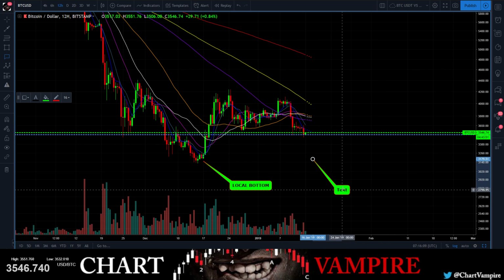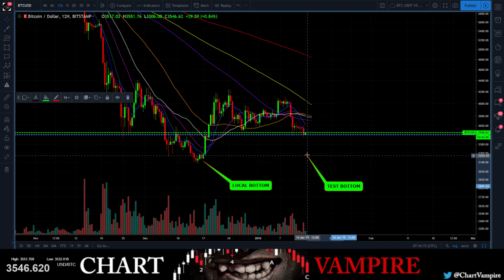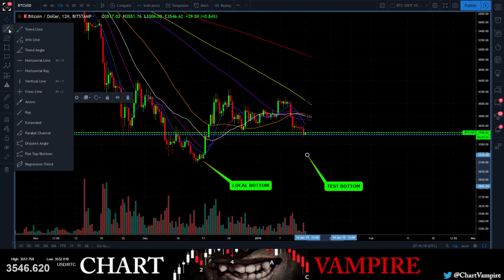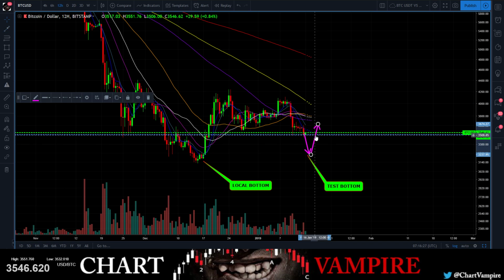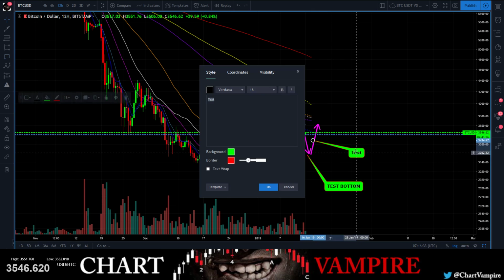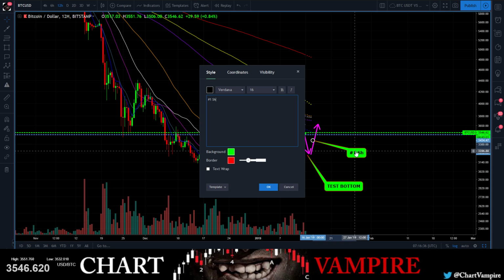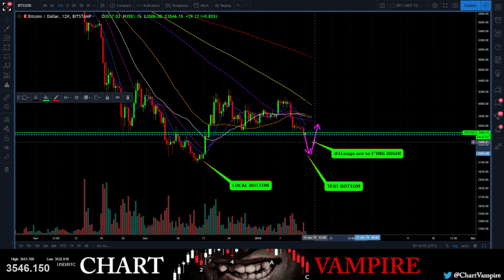So what I think here is I would like to see a test bottom. And once a test bottom occurs, what I think will happen is we're going to go like this, come down to a test bottom. Then, and here's the big thing, there's 2 things that are detrimental to this right now. Number one, the longs are way too high. There are too many longs out there positioned, and I don't like it.